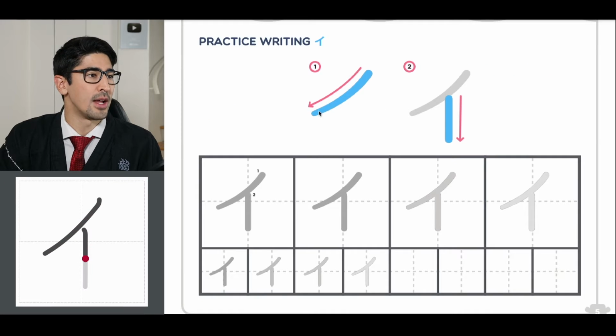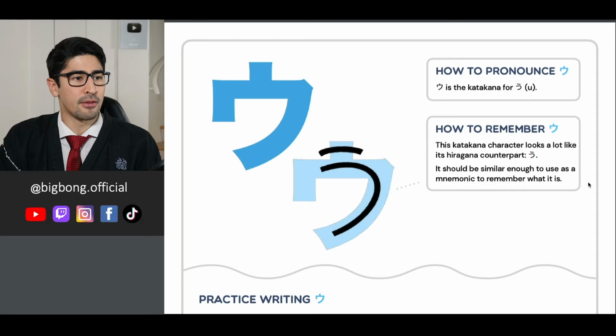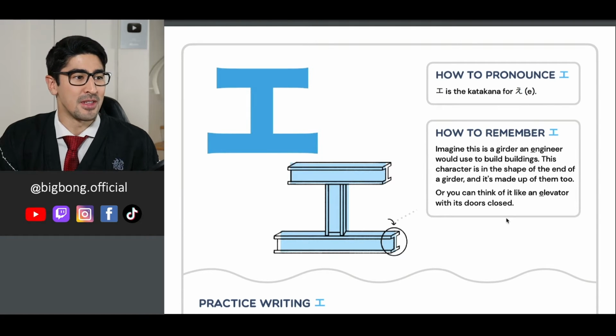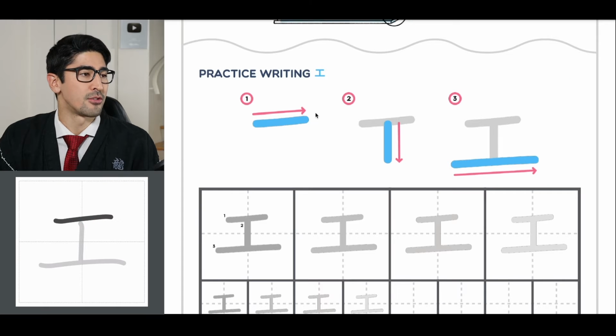2 strokes. 1, 2. U. How to remember U. This katakana character looks a lot like its hiragana counterpart, U. It should be similar enough to use as a mnemonic to remember what it is. 3 strokes. 1, 2, and 3. How to remember E. Imagine this is a girder an engineer would use to build buildings. This character is in the shape of the end of a girder, and it's made up of them too. Or you can think of it like an elevator with its doors closed. 3 strokes. 1, 2, and 3.